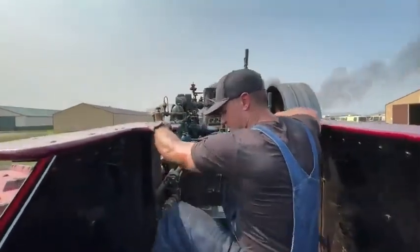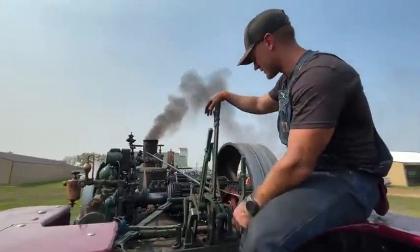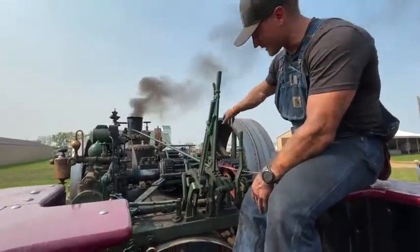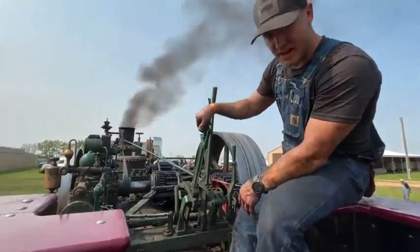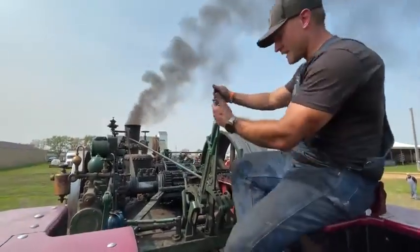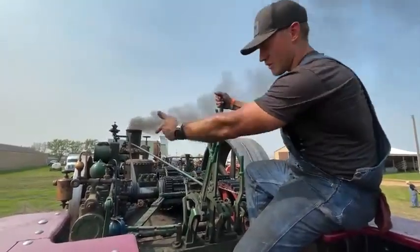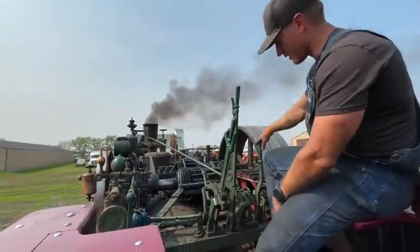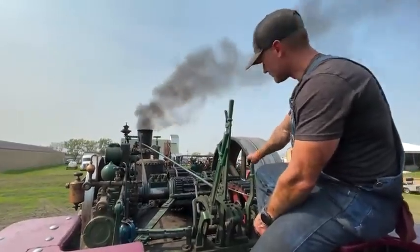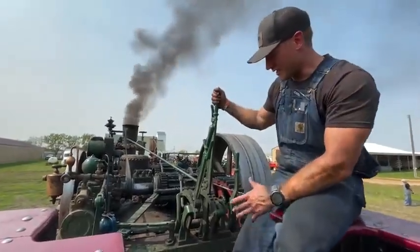Up here is the operator's platform. This is where the engineer operates the tractor. All of the controls are right here on the right side. We've got the power steering, the throttle, forward and reverse, high speed clutch, low speed auxiliary transmission. Everything is very convenient, operated from right here. You can see the steam pressure, you can see the water on the other side, and has a good view. We've got power steering on this tractor, so there's no steering wheel. One lever operates our power steering cone clutches, and everything is right here in one place.